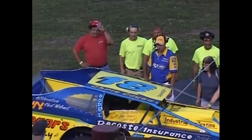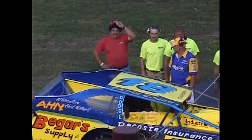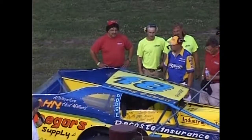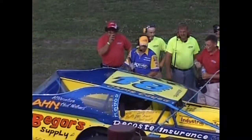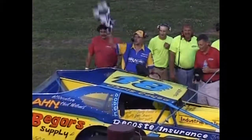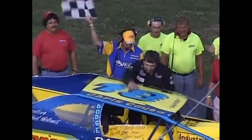All right, Rick. Chris K.A. gets his first career win in a modified when he climbs out. Give him a big round of applause, everybody. He's got his helmet off. He's about to come out of the race car. All right, here he is, out of his car now. Chris K.A. wins.